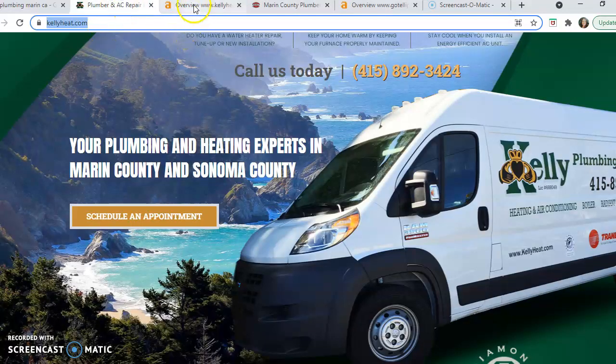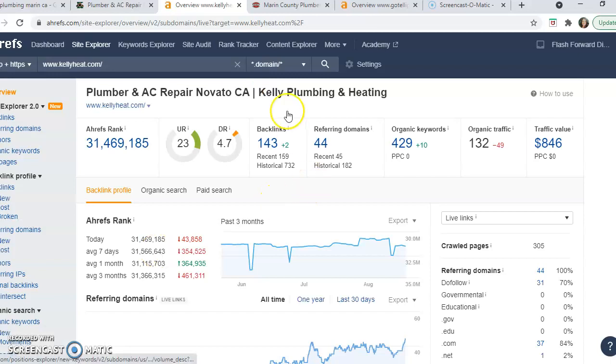So I took your website address and plugged it into this program that I used called Ahrefs. And it's going to show me how many backlinks you have to your website. And backlinks are the second thing that Google looks for when they're ranking your website organically. A backlink is essentially a link back to your website from another online source. So it can be things such as reviews, blog posts, guest posts, your social media posts, anything of that nature. And you guys have 143 backlinks coming from 44 referring domains.